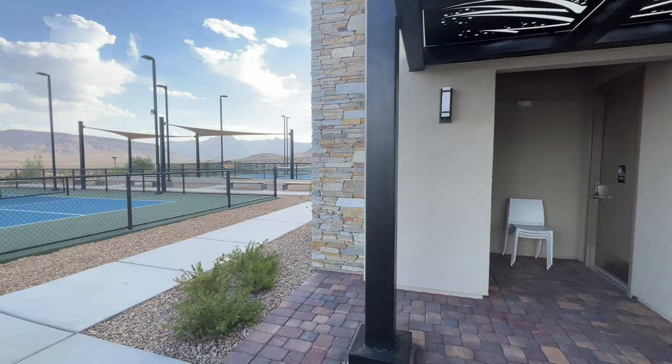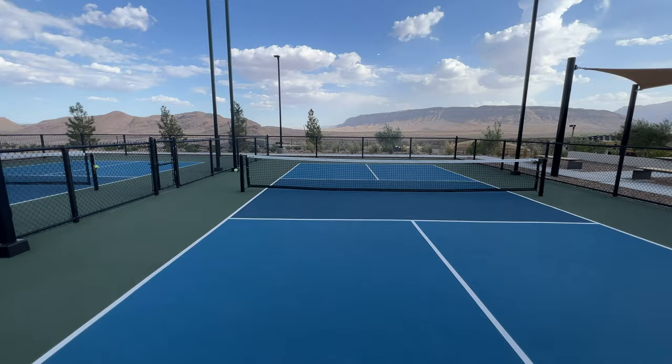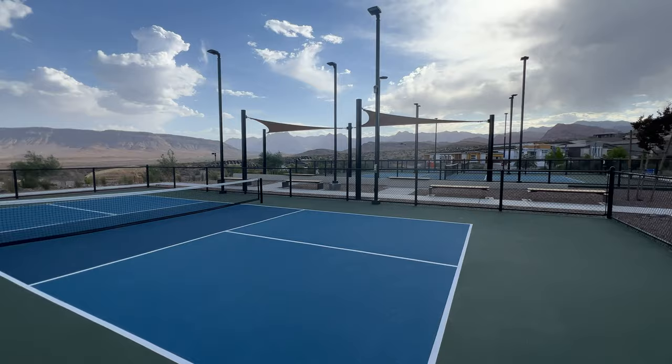Okay, why did they make this open? Now I can play tennis. Oh, this is a pickleball. Is this a pickleball? Oh, no, yeah, it is a tennis. I don't know anymore what the difference is between a pickleball and a tennis court. But pickleball is becoming popular here in Las Vegas.